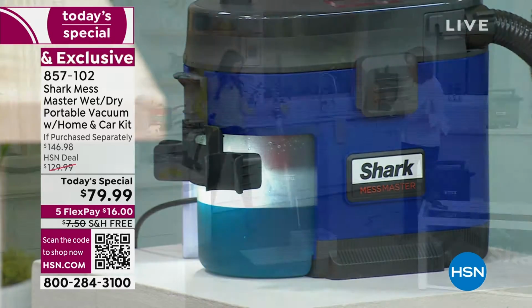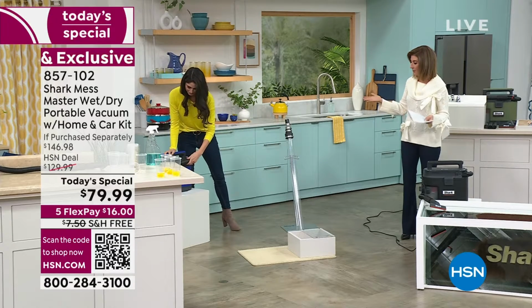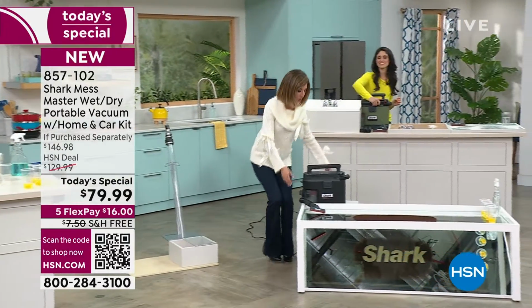Amazing. So you can go from wet to dry. You can put a bag in it if you want. Bags are optional, or you can go ahead and just dump out the bin, which is what I did. Bag it or bin it. It's so easy and it's so compact and it's so lightweight.